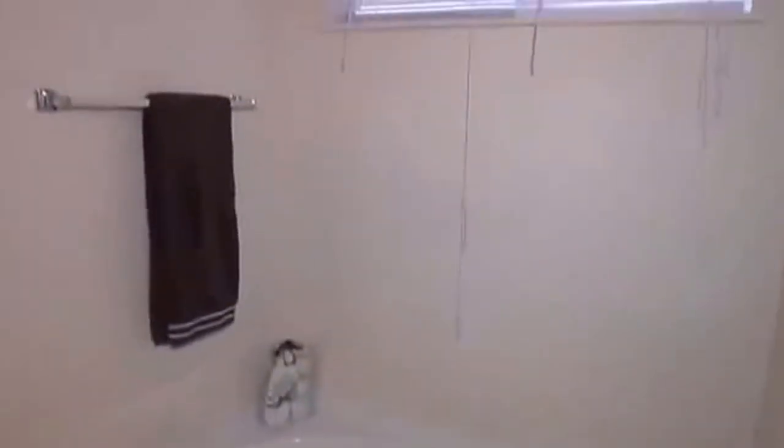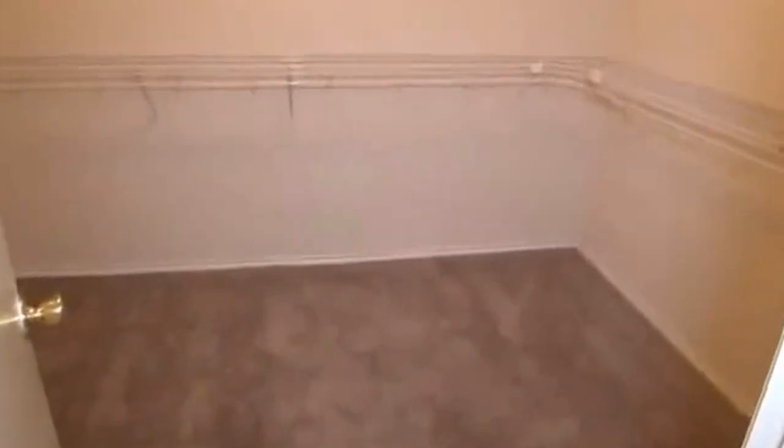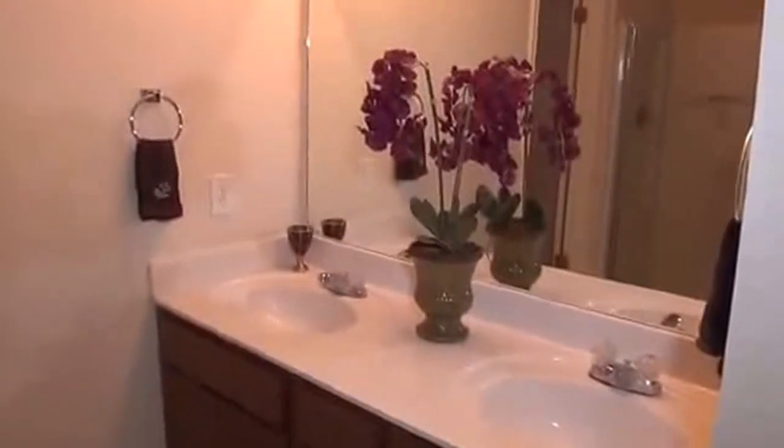Got some higher ceilings in here. Going into the master bathroom, we have a separate shower and a garden tub. And tile in the bathroom here. Nice size garden tub for relaxing. And then we have a good size walk-in closet, lots of shelves. You should have no problem fitting all your clothes in here. Got a toilet here. And then we have the dual vanities.